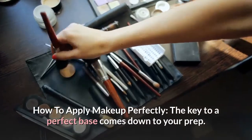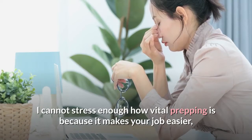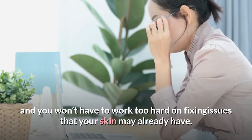How to apply makeup perfectly. The key to a perfect base comes down to your prep. I cannot stress enough how vital prepping is because it makes your job easier, and you won't have to work too hard on fixing issues that your skin may already have.